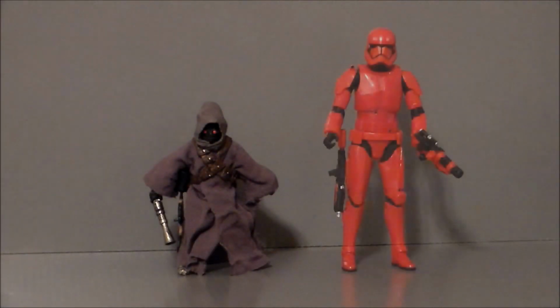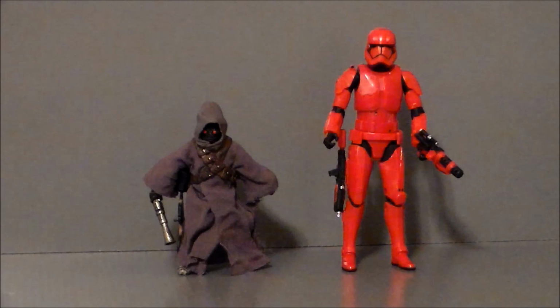For comparison, here we have the off-world Jawa with his wavemate, the Sith Trooper, and I love the contrast on these characters. We get the very drab and gray Jawa next to the very vibrant red Sith Trooper. And I don't know, I imagine the off-world Jawa in some kind of cityscape and the Sith Trooper telling him to move along. Or force choking him, or force pushing him, or something. I don't know, but I really hope to see these two characters interact, but it probably won't happen.